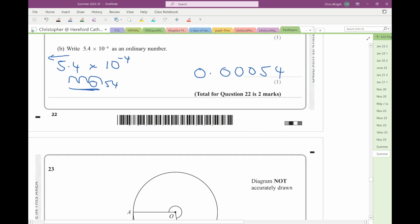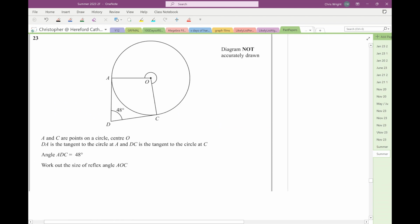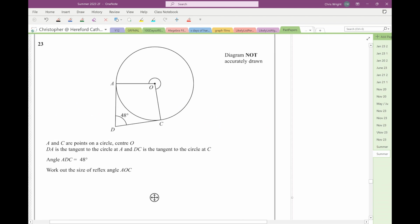Question 23. A and C are points on a circle centre O. DA is tangent to the circle at A, and DC is... wait a minute. Remember this circle formula? That's a 90 degree, isn't it? And that's a 90 degree. The angle between the radius and the tangent. 90, 90. Angle ADC is 48. Yes, that's labelled. Work out the size of the reflex angle AOC.